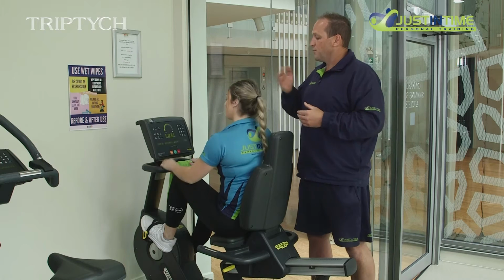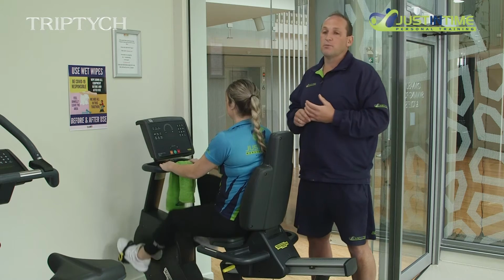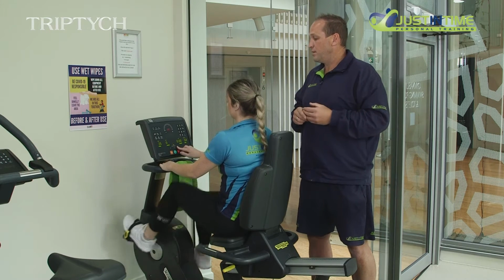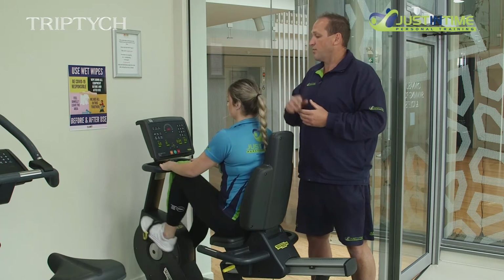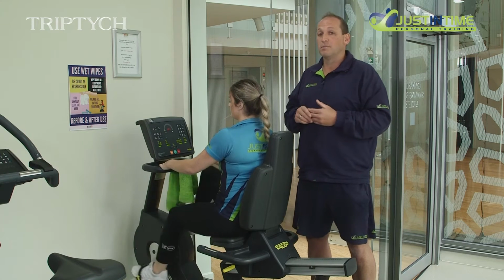to move it tighter or looser to fit her foot. From there, we start pedaling, press start, and with the positive or minus button, move that up or down, and that's how you'd use it manually. There are options to obviously press programs and do different setups that way, but otherwise that's your recumbent bike.